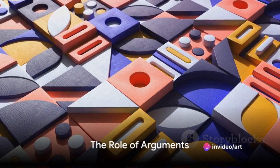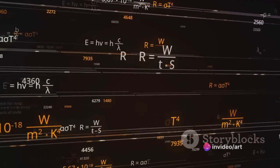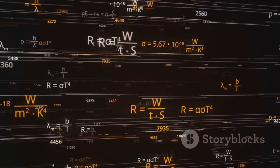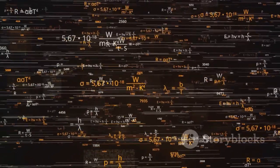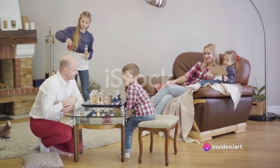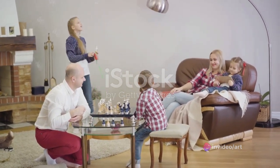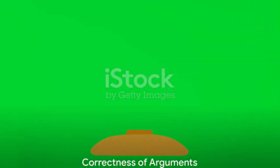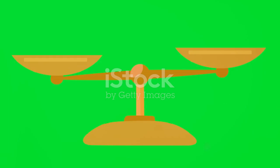In both types of logic, arguments play a central role. An argument is a set of premises leading to a conclusion. For instance, "It's Sunday. If it's Sunday, then I don't have to work. Therefore, I don't have to work," is an argument. The premises, it's Sunday, and if it's Sunday, then I don't have to work, lead to the conclusion, I don't have to work. An argument's correctness depends on whether its premises support its conclusion.